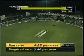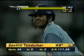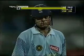So the Indians are comfortably placed at this stage, going along at 4.88 per over. And Strang here continuing. And that's it. Yet another 50 for Sachin Tendulkar. He's picked that up from outside the off stump and smashed it past mid-wicket. 6 runs coming off that over, 94 for 2.